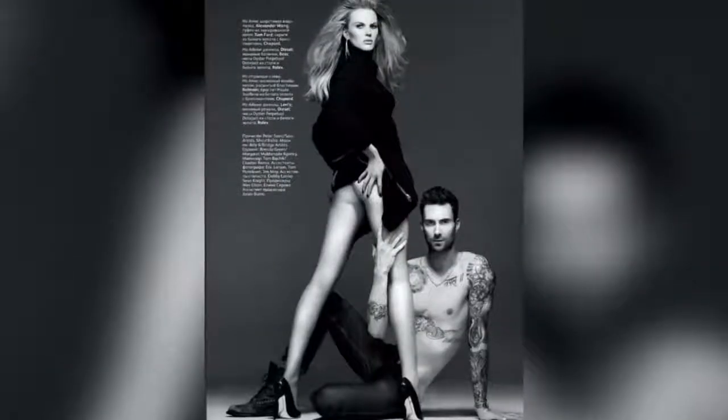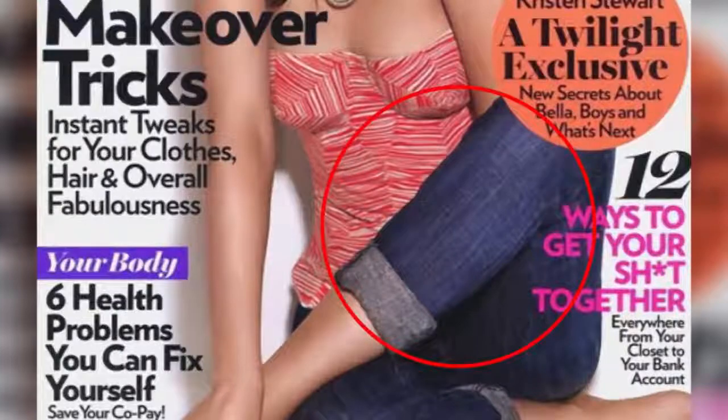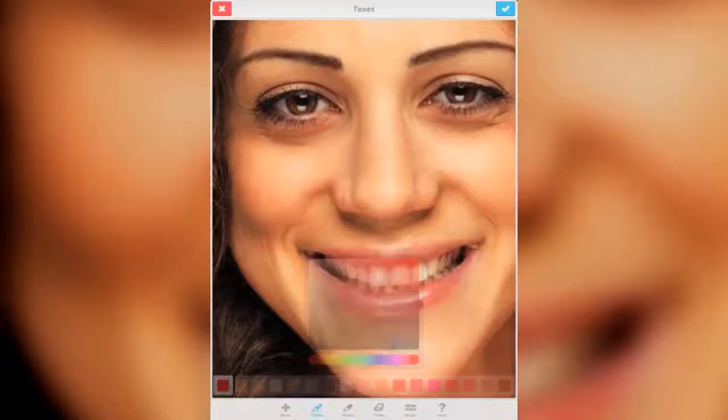What about that time Adam Levine tragically lost a portion of his torso during the shoot for Russian Vogue? And then, of course, there was Kristen Stewart's absent arm fiasco on Glamour. You guys get the point. And with apps like Facetune now readily available to the public for a mere $2.99, the option to perfect photos is now available to even the most technologically challenged of people.